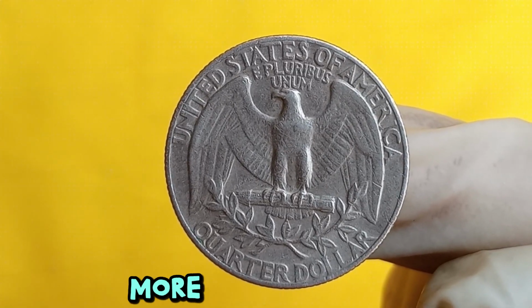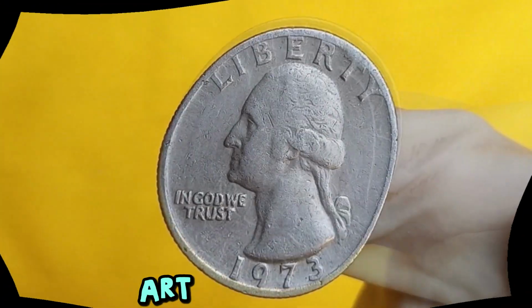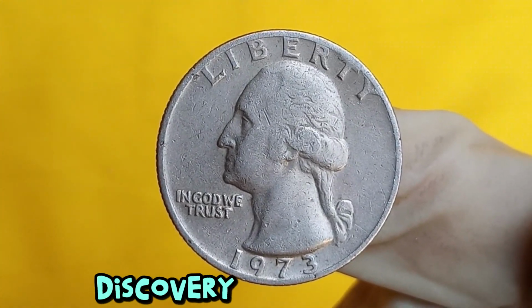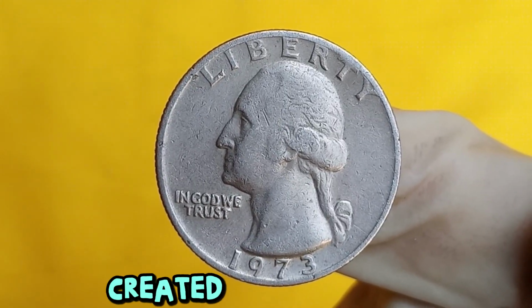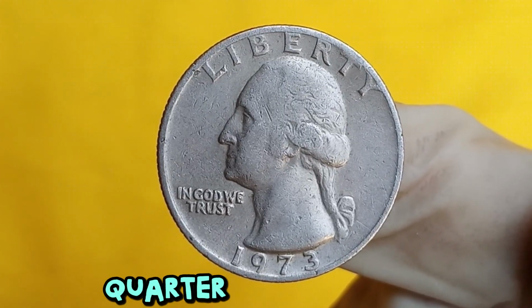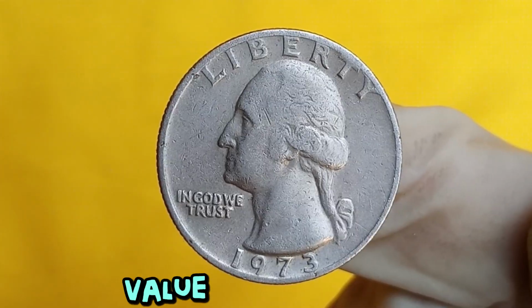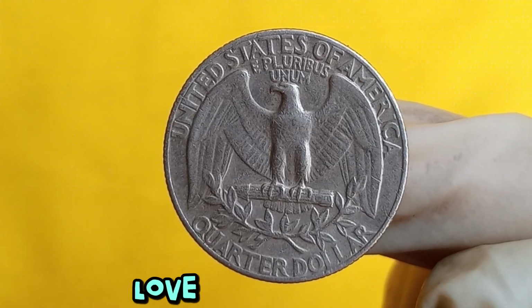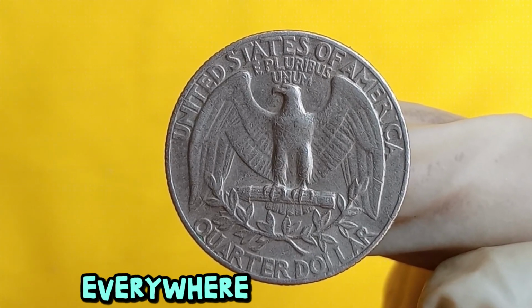Coin collecting is more than just a hobby. It is a journey into history, art, economics, and discovery. Every coin tells a story about the time in which it was created and the people who used it. The 1973 Liberty quarter dollar reminds us that even everyday objects can hold incredible hidden value. Here on Rare US Coins, we love sharing these amazing stories with collectors and treasure hunters everywhere.